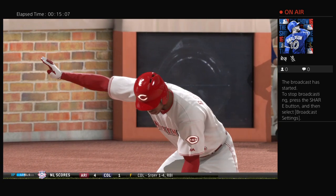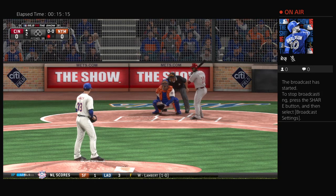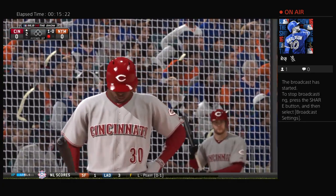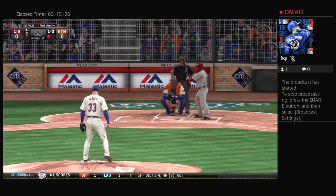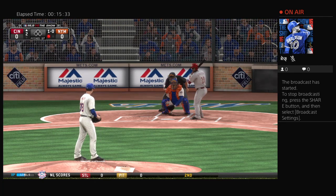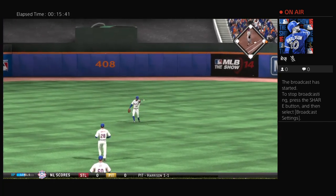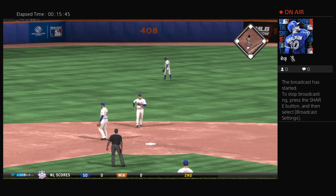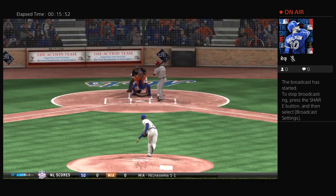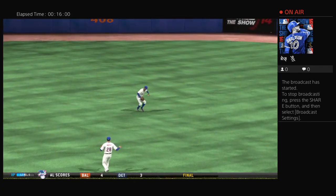Jason Bourgeois digs in at the plate. And that misses low and away, ball 1. Pitch by Harvey is hit right back past him on the mound, and this is going to continue into center field for a base hit. Yeah, he hit a good pitch there. This thing's toward the outside part of the plate, but he stays with it all the way. Uses the big part of the field and gets himself a base hit.